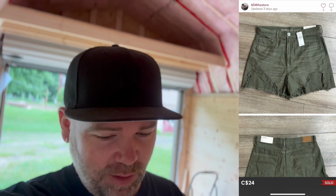Also, we'll share a couple Poshmark sales. First, a pair of American Eagle shorts. I know I said I was not going to share lower value items, but these shorts, brand new with tags, American Eagle, I got $24 for them. I believe I picked these up at Salvation Army for very little. I think it was maybe even on a tag day. I think I'm into them like maybe $3, something like that.